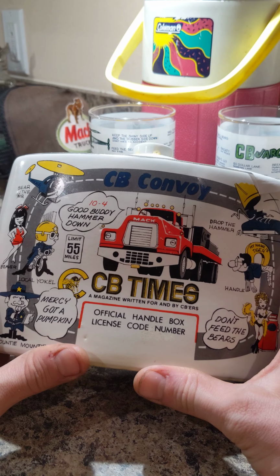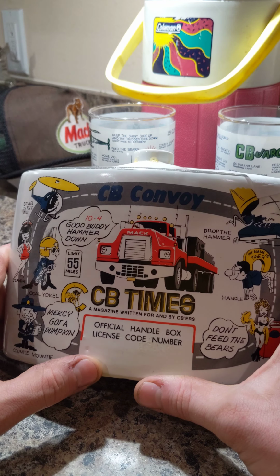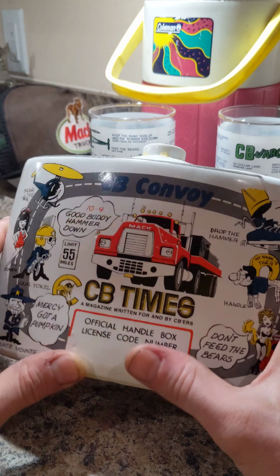So, 10-4, a good buddy, hammer down, CB Convoy. Mercy got a pumpkin. Don't feed the bears.